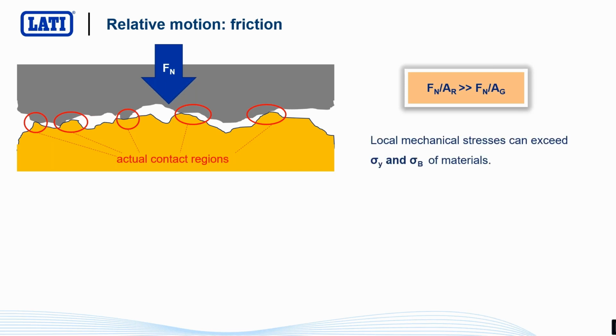This means that in the touching points, I can have a huge local stress. I can have a huge pressure because the contact region is so small and the whole applied load will be sustained by these small regions themselves. In those regions, it may happen that the local stress is higher than the yield stress or the break stress of the materials. So what happens is that in those regions, I can actually somehow weld the two surfaces. So they get stuck one onto the other because of the stresses that I have in the area.